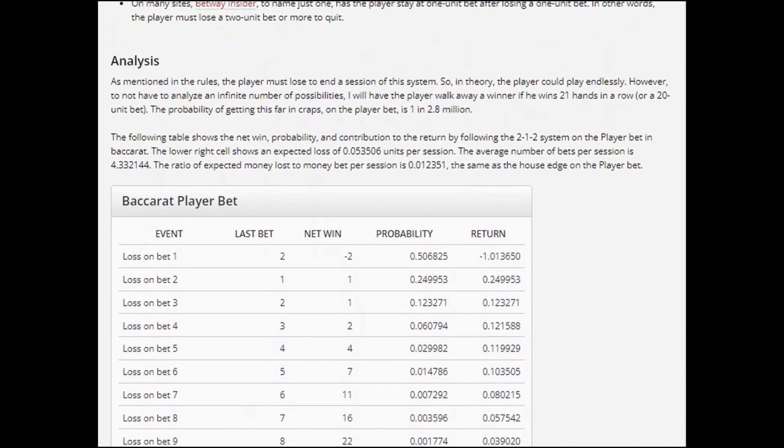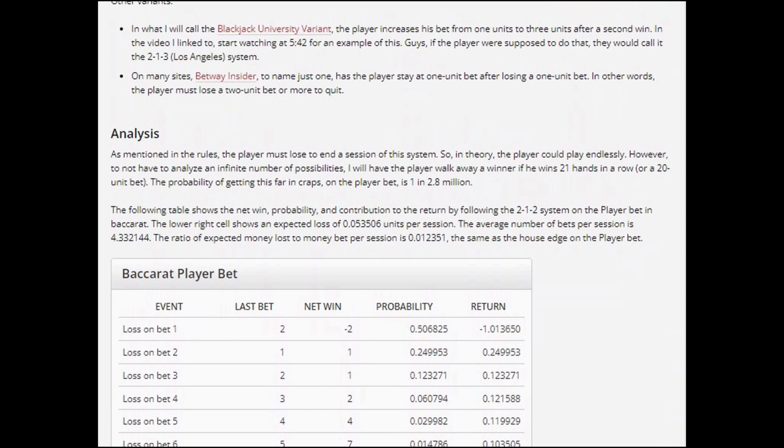0.053506 units. The expected number of bets the player can make per session is 4.332144. So if you take the expected lost units divided by the expected total amount bet, you get an expected percentage of money lost of 1.2351%, which is exactly the house advantage.